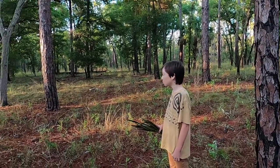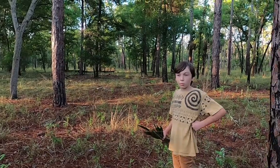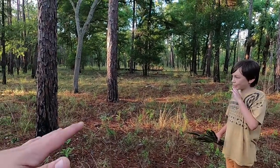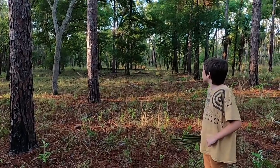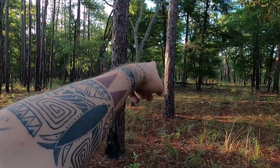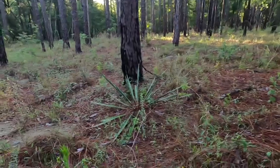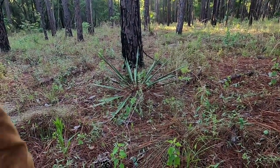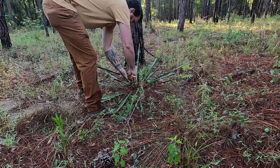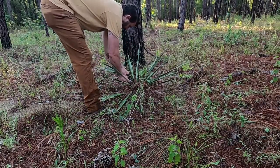So whenever you're in the wild and you're looking for yucca, you're not going to find it down in the swamps. You have to look for the high ground where you're going to find a lot more open pine trees, a little bit drier of a location. In fact, there's another yucca way on down over there I can see too. So there's quite a few of them around here. This is a good spot for them. I've gotten lots of bowstring material here in the past, and net cordage and everything else.